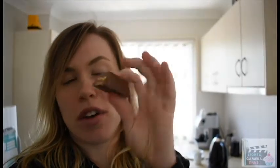So let's do this. It's the KitKat chunky bars, which are my favorite, and as you can see, I don't know if it's going to focus on it, there's the layers, but then there's that top layer of cookie dough, and we'll just see if it tastes any good.